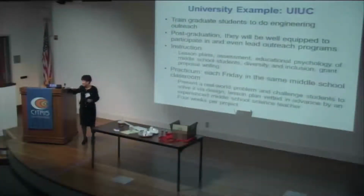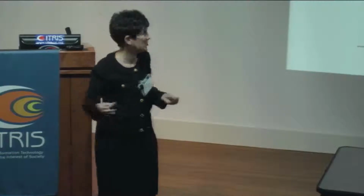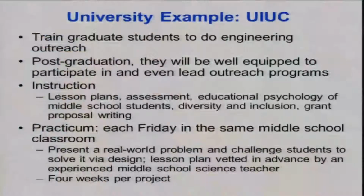And that's something we're trying to address now at the University of Illinois. We are introducing a new class, a graduate level class, to teach our graduate student engineering researchers how to do K-12 outreach. So I've listed some of the elements of our curriculum up here. They're going to learn how to write lesson plans, do assessment. They're going to be introduced to the educational psychology of preteens and teenagers. They're going to learn about diversity in the classroom, and we're even going to teach them how to get funding for outreach activities, how to write proposals.